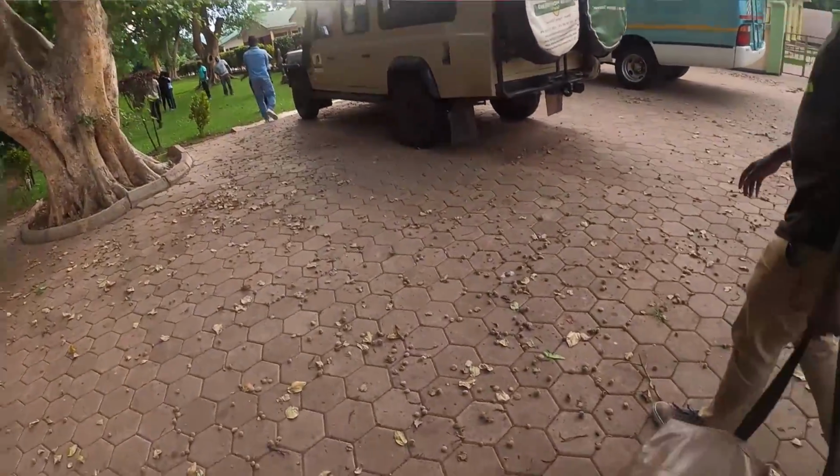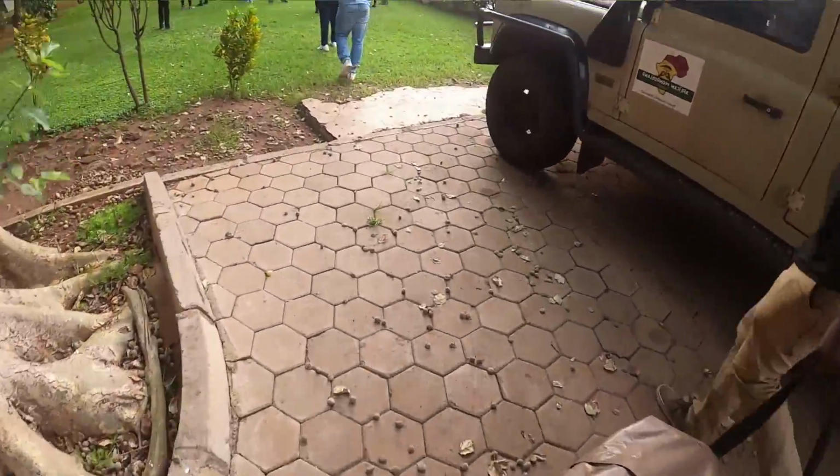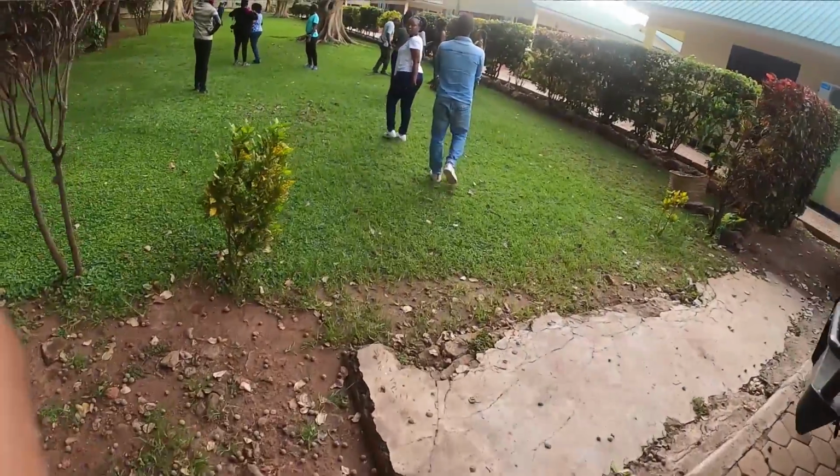When we got to our first campsite, we had a quick demo of how to pitch and unpitch a tent.